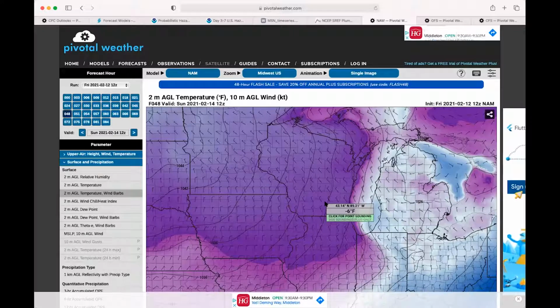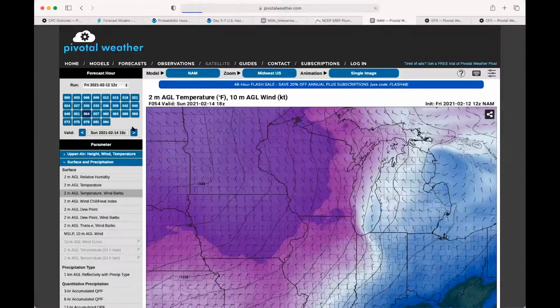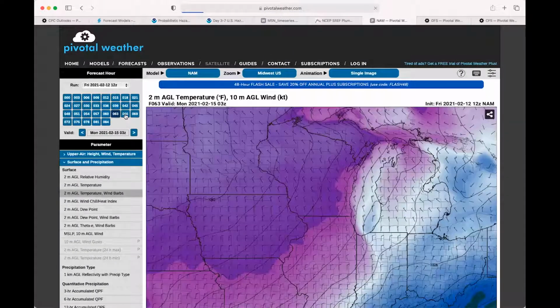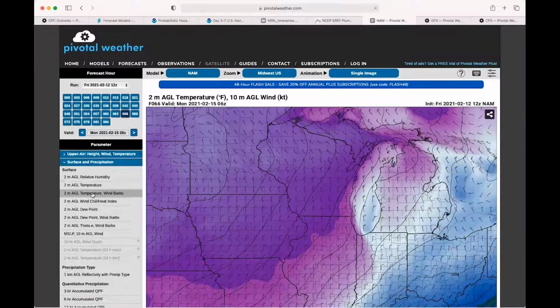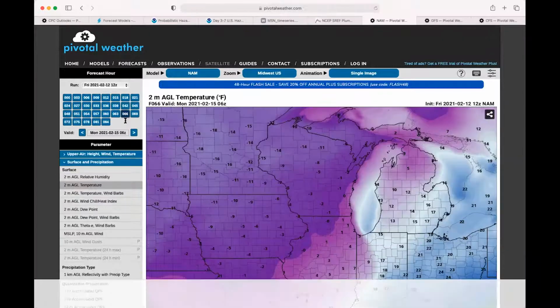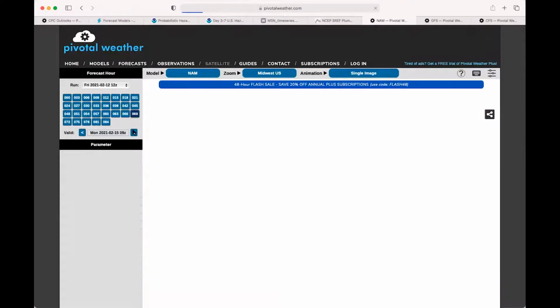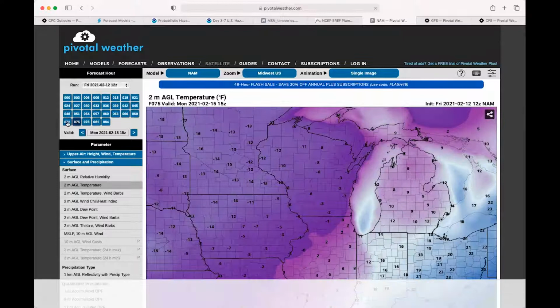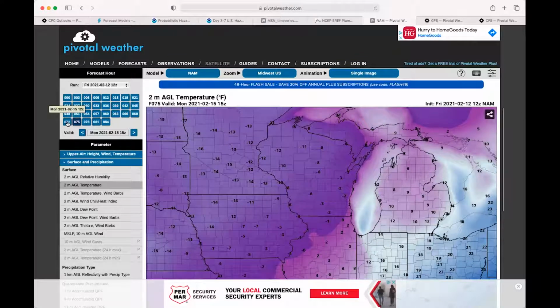So this is probably the coldest night of the weekend, I think, because the clouds are going to begin to encroach again Sunday night into Monday, and that'll probably keep temperatures up by just a little bit. So this is 6Z Monday morning. We're only, I say only, at -4, -3. So I think Sunday morning rather will be the coldest period.